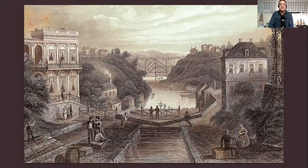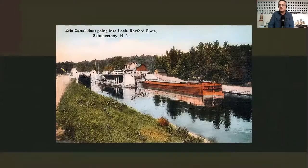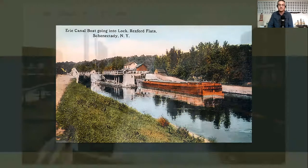Between Buffalo and Albany, the canal drops 571 feet in elevation. So originally there were 83 stone locks along that canal, each one of them raised or lowered boats just a dozen feet. As technology improved, the number of locks was greatly reduced, and in the 1830s the owners began completely rebuilding that canal, widening and deepening it so that it could carry more and larger vessels.